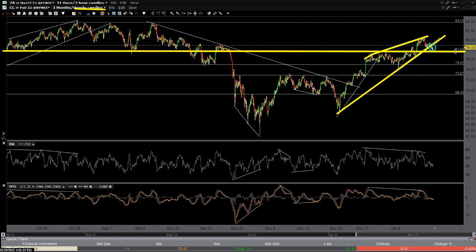I call it the benefit of the doubt, or BOD level, right there, 77.65. So we broke down and we hit it, and we're bouncing around. A break of that should open the door for a relatively swift move down to the next target, 74.95, and at minimum, if that wedge breaks, I think we'll come down here to 72.87.